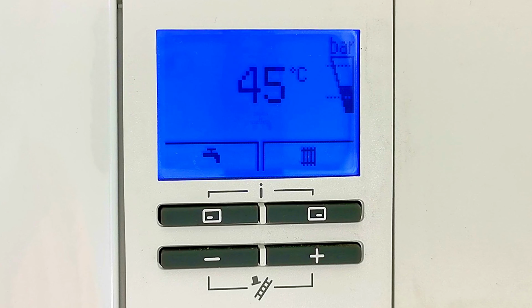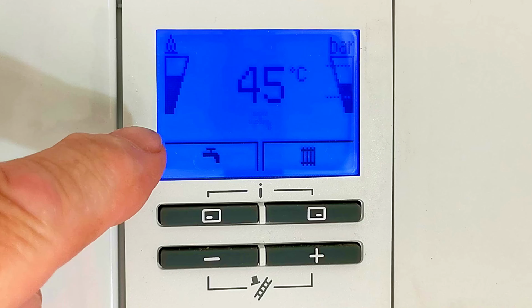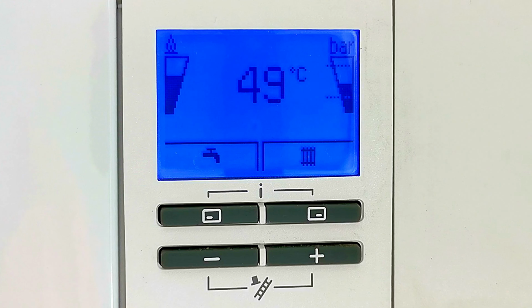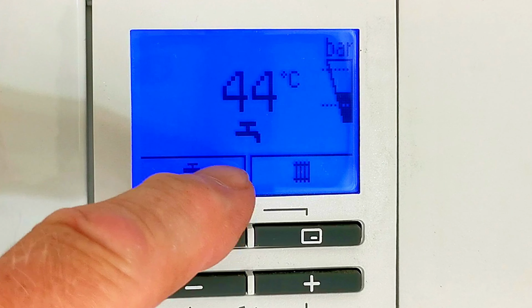To show you the boiler in action, if I turn a hot tap on, you'll see the hot tap appears in the display, and then the flame comes on in the corner there, indicating that the boiler is lit and it's heating up your hot water. If I turn a hot tap off again, the flame goes away and the tap goes away also.